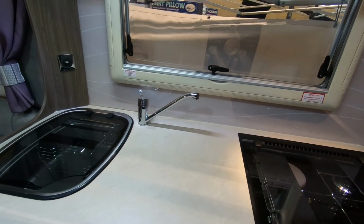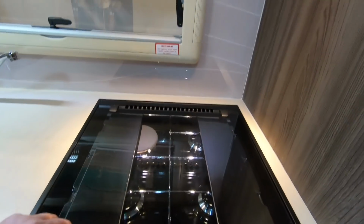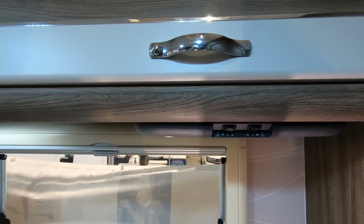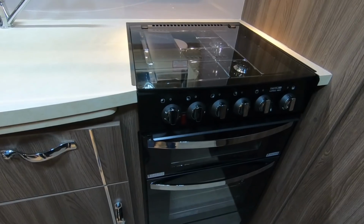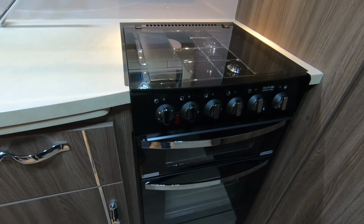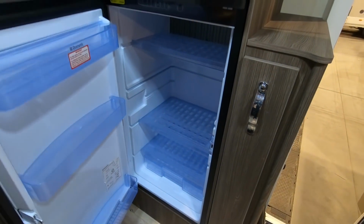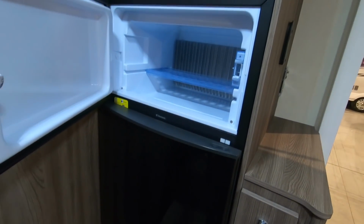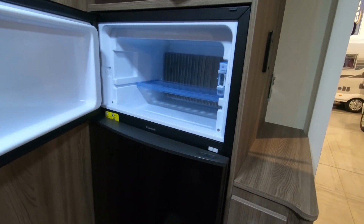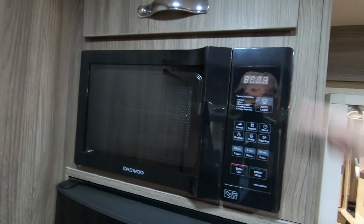Reasonable amount of workspace there, I would say. Electric hot plate, three gas burner, extractor fan, the Thetford Caprice oven grill. Recognise that fridge? And they put the latch thing on there. So that Dayu, this Dayu thing, yeah.